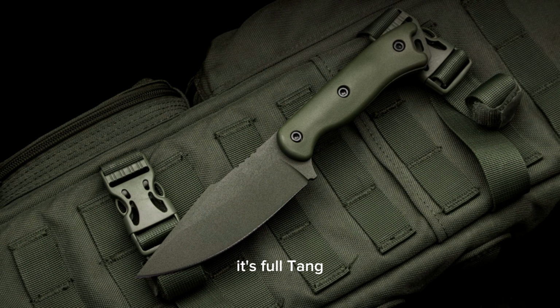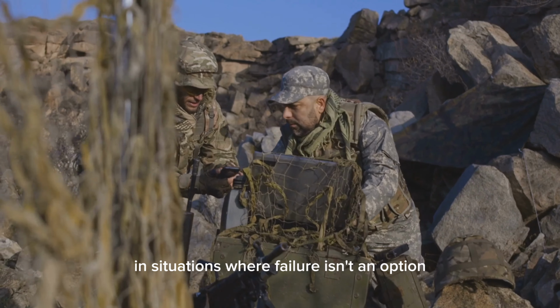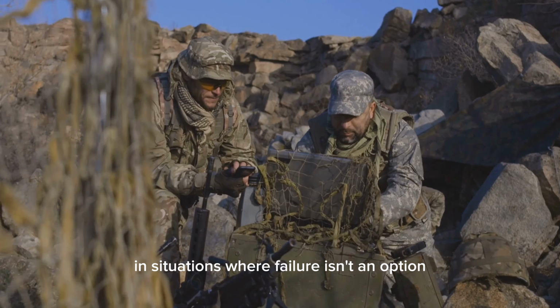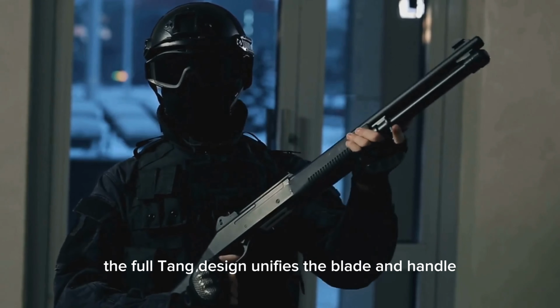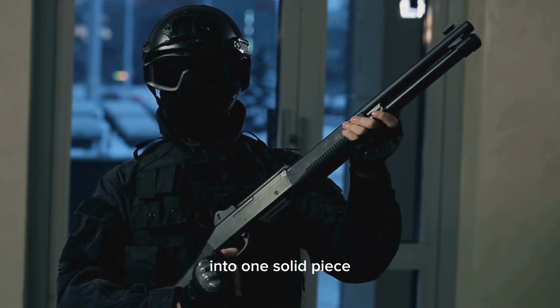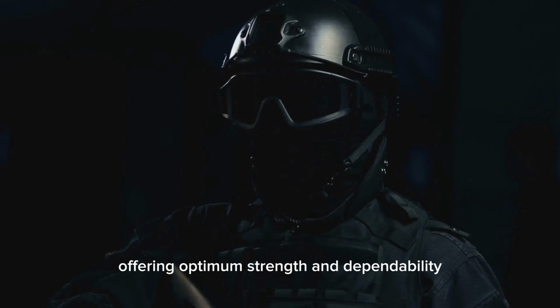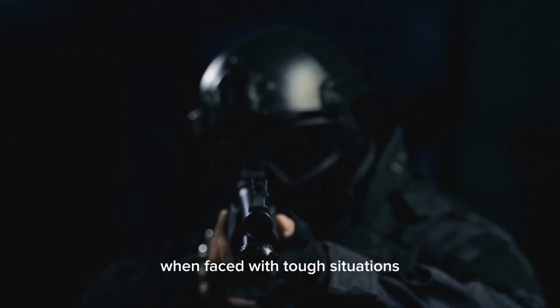Its full-tang fixed-blade design is a strategic choice made for military use. In situations where failure isn't an option, this knife proves to be unwavering and prepared. The full-tang design unifies the blade and handle into one solid piece, offering optimum strength and dependability. This is the knife you would want when faced with tough situations.